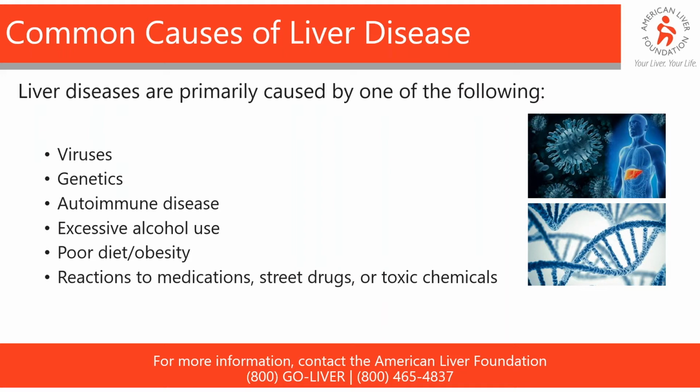But here's the big one: diet and obesity. When we look at our bodies and see fat, we also have to remember that the fat goes inside as well. So if we're carrying around a lot of weight, some of that fat is also surrounding some of our internal organs. And as I said, the liver is supposed to be a nice squishy sponge, and fat is beginning to cause problems there.